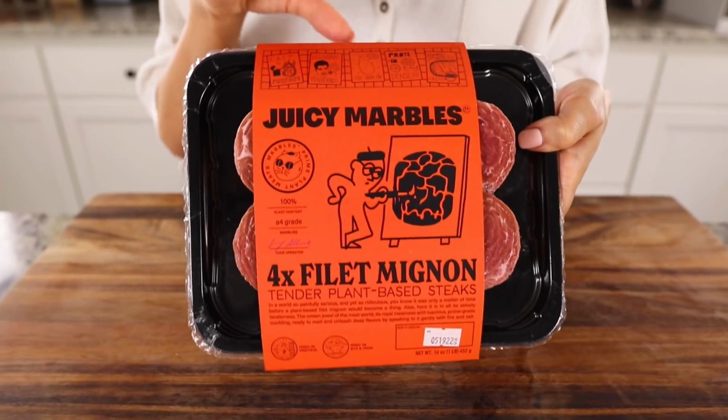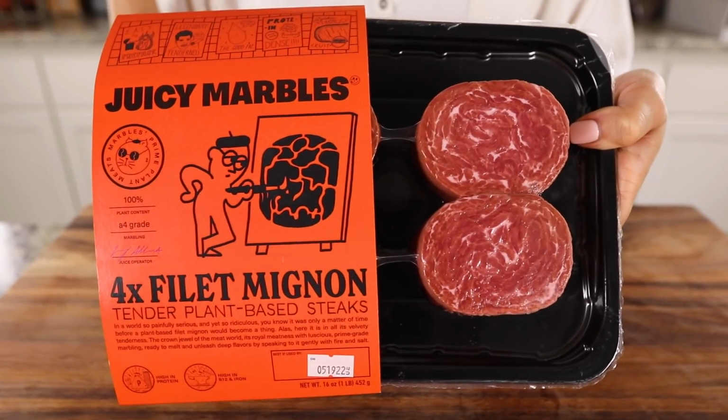So for dinner tonight, we were actually planning on making a different recipe, but then we got a sample of this vegan filet mignon from Juicy Marbles in the mail. And I thought it was the perfect thing to make on the grill. We're still gonna cook it in a pan, and we're gonna cook it according to the package directions and also a filet mignon recipe I found online. I'm a little scared. It looks crazy.